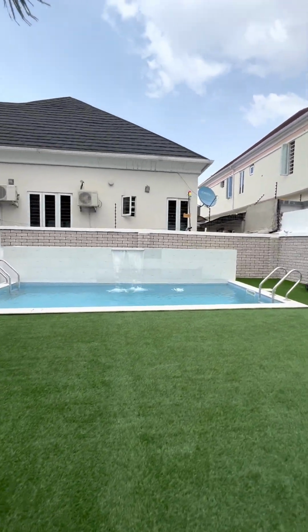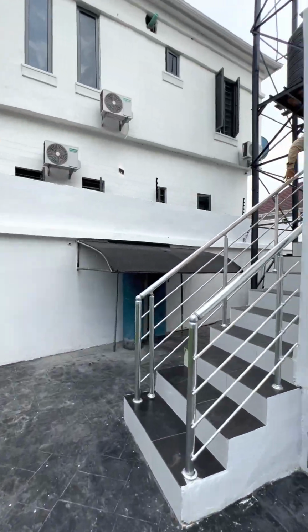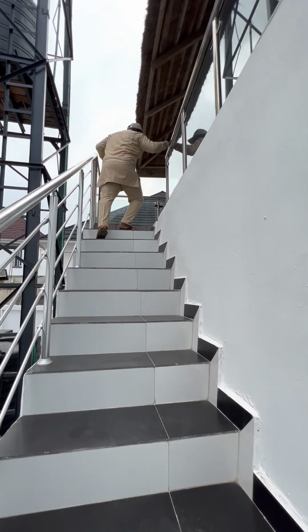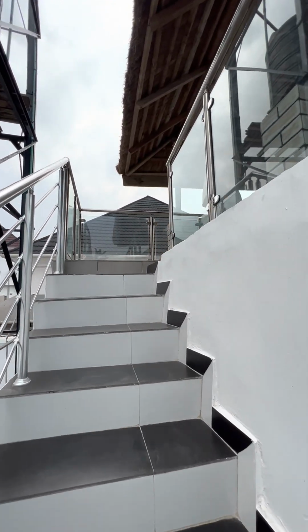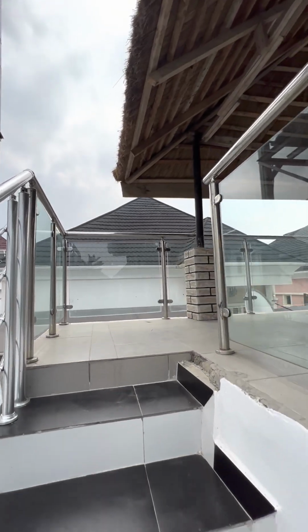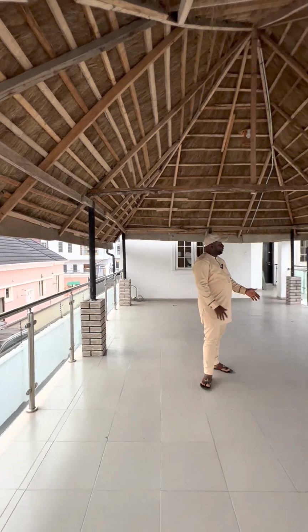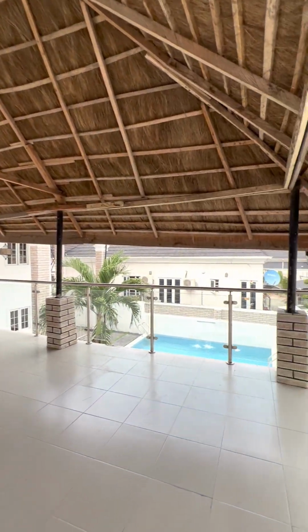Then here takes you to the bush bar. You can also call it an outdoor lounge. An outdoor lounge or a bush bar, and you have a pool view from here.